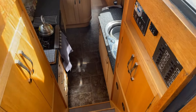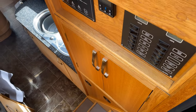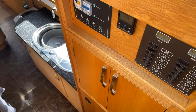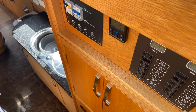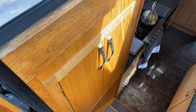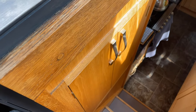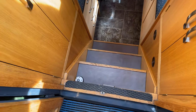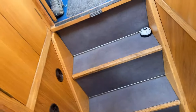Right, so as we go down, you can see all the dials and gauges and switches there, and all the fuses and for the AC, and also the controller for the Eberspacher. And in that cupboard there is just storage, and is also the expansion tank for the Eberspacher, for the water for the central heating. We've got storage in all these steps. I won't be opening all the cupboards and stuff because you don't need to see what we've got. So it's coming down the steps. There are all the steps.